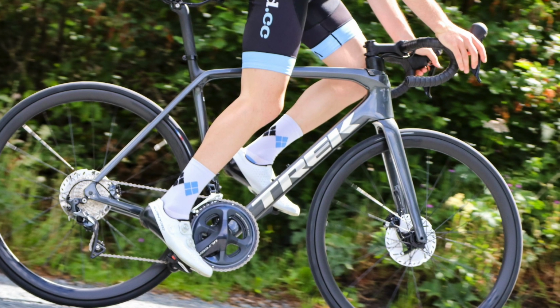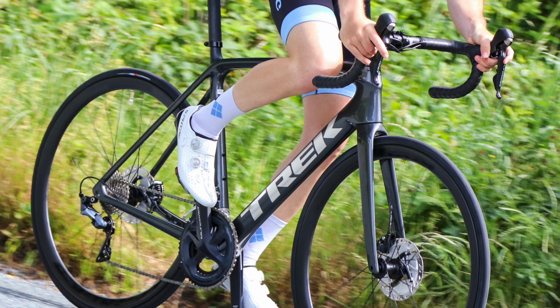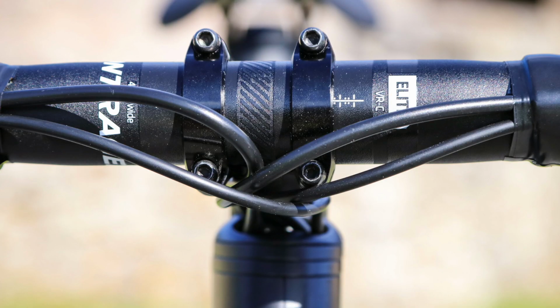Like the Dogma F, there are some top trumps figures which come with this. So the top level SLR frame weighs 698 grams and is made from a new material, OCLV 800 series carbon. The Emonda frame features tube profiles shaped for aero efficiency, and the cable routing is hidden to add to this. You'll see on our bike that it's only partially hidden because it doesn't have the integrated cockpit. Unlike the Dogma F, the Emonda is a disc brake only design.